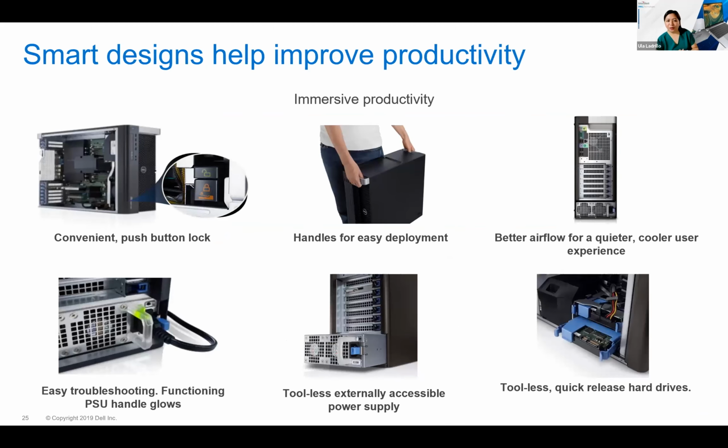So moving back, on some of the features and smart designs of our 5000 and 7000 series chassis, for example, we have the convenient push button lock. We have a handle if you want to move from one place to another, and it's a tower, so it's heavy. So a handle would be really helpful.